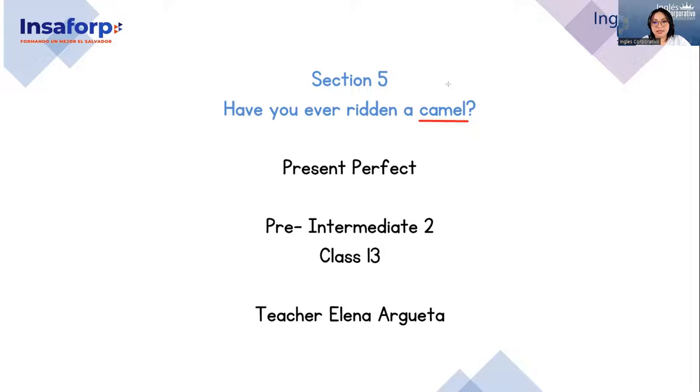Y si se fijan, la estructura es casi la misma que ocupamos en español. ¿Alguna vez has viajado a Estados Unidos? ¿Alguna vez has comido lasaña? ¿Qué has comido? ¿Has viajado? ¿Qué nos indica? Que vamos a estar utilizando el verbo have and has for the third person. Algo así va nuestra estructura.